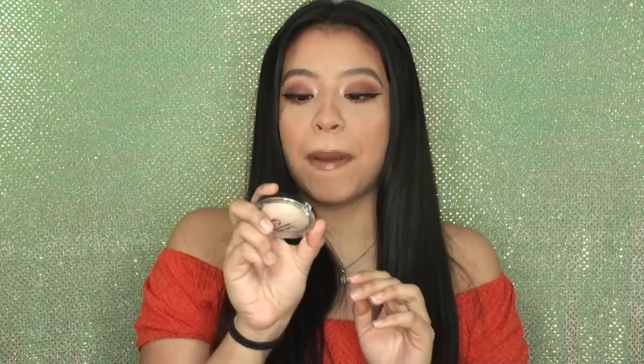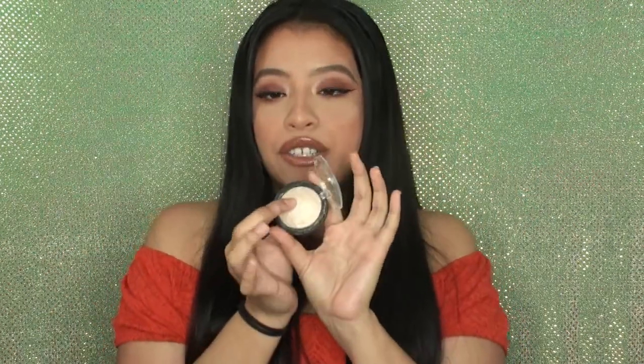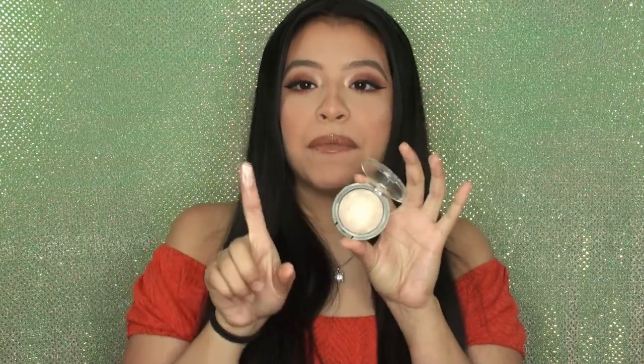Okay, and the next one, it's definitely the cheapest highlighter that I'm going to show today, is the e.l.f. Baked Highlighters. This is in Moonlight Pearls. This one, okay, so it's cheap. Obviously it's e.l.f. What I had to do to get to the actual highlighting portion is I had to scrape off the first layer because I don't know what's going on, but the first layer gives you no color. And then I scraped off the top of it, and now it just shows such a beautiful highlight. And again, this one you can definitely build up.